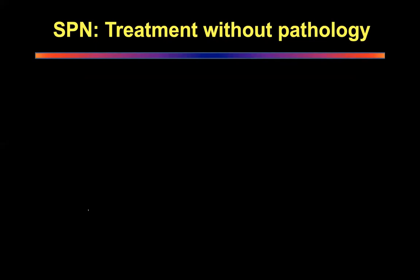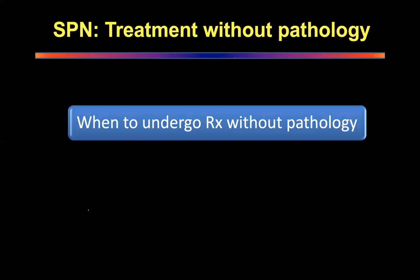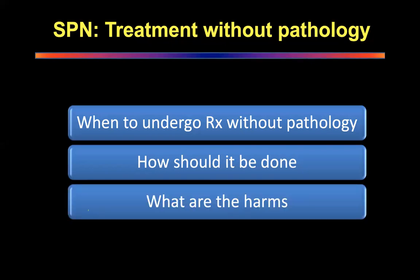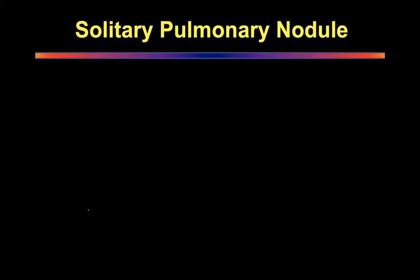So sometimes you have a solitary pulmonary nodule deep in the parenchyma of the lung, and you don't know what to do because you cannot get pathology. What should you do in that scenario? Should you operate on this patient, or should you just follow them up by CT screening and things like that? We'll try and address these questions, okay?